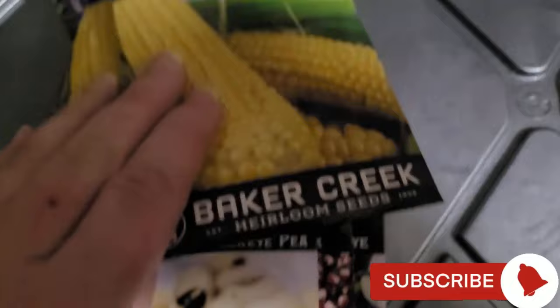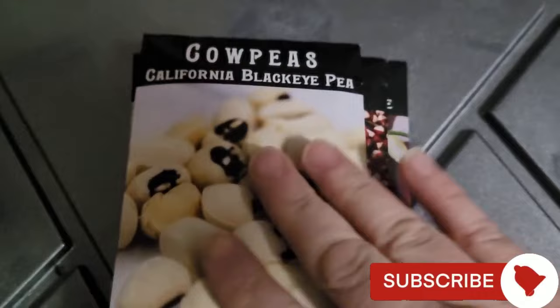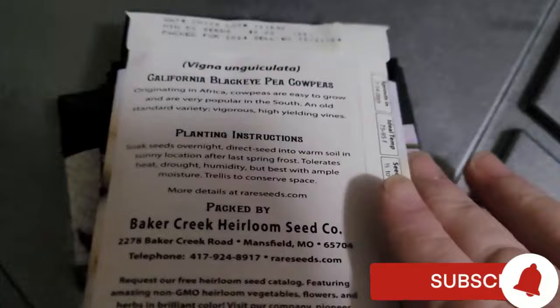Okay, so I bought more of the corn. And then I was doing research. Oh, you're already peeking. You're peeking and seeing what I didn't want you to see. I was doing a lot of research on starvation and how to prevent starvation. And I don't know what came up, but it's something about cowpeas. And then I was like, okay, wait, Baker Creek has cowpeas.